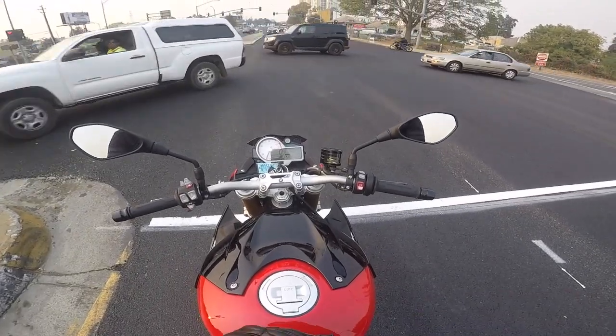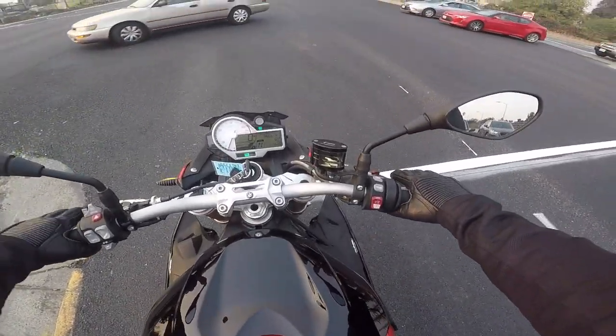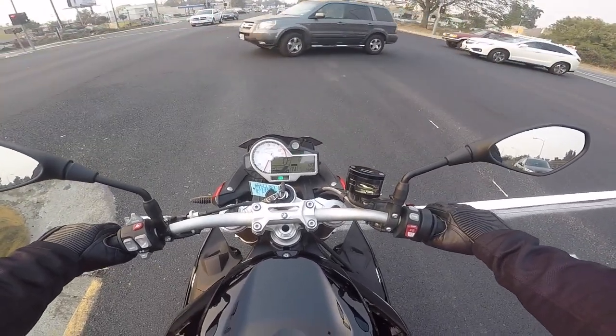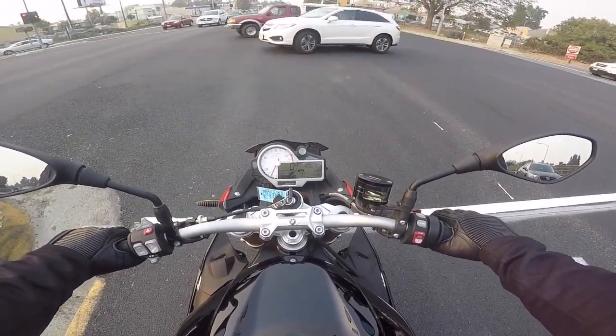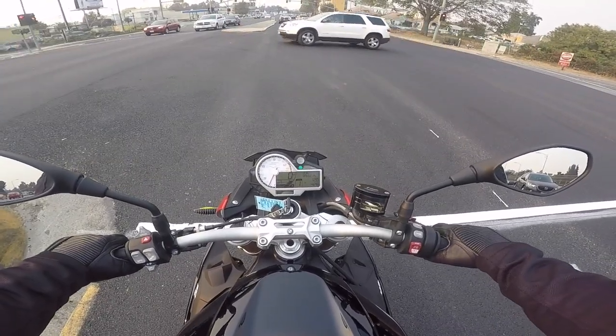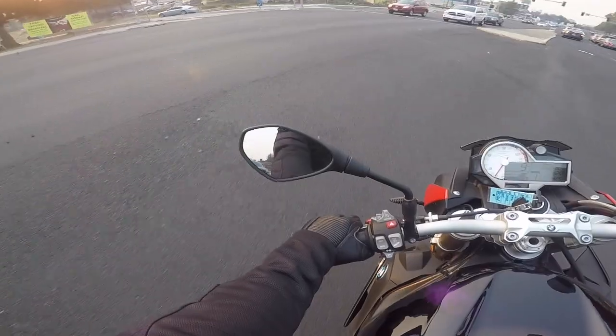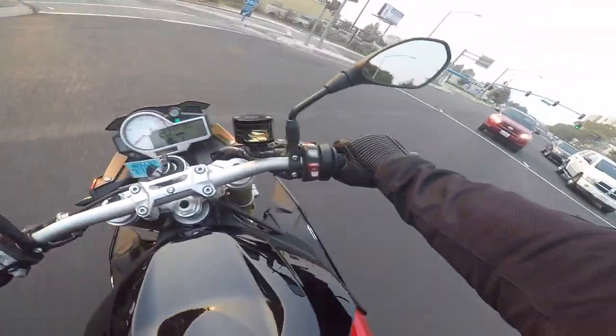Mirrors, I'm just trying to go over general stuff. The mirrors here are excellent. I think they go well with the bike. Sometimes you find these stock mirrors that don't even look like they belong on the bike, but these definitely look like they belong, and it's probably something I would leave as is. Here we go.